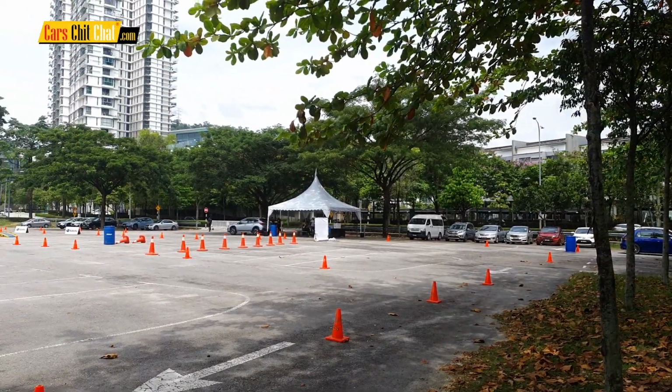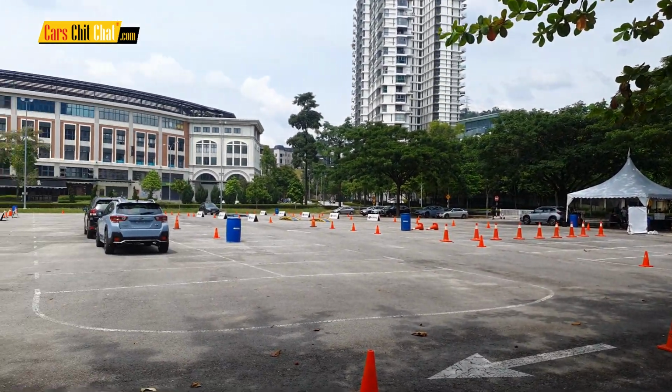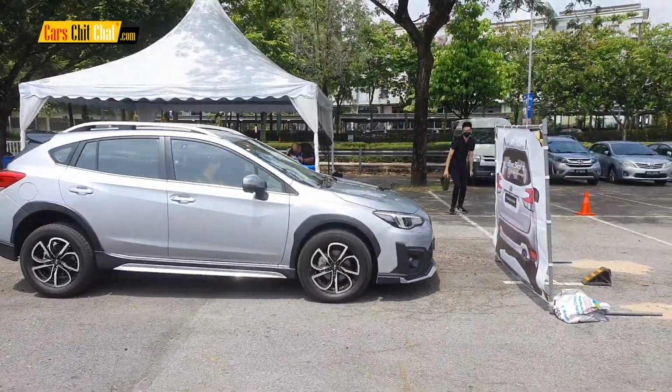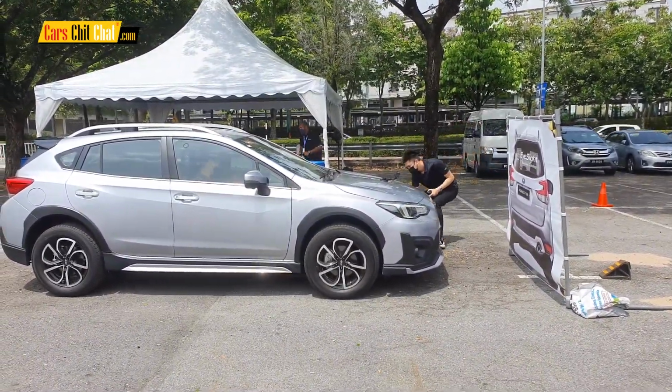On 10th of July, Subaru Malaysia has organized an event to showcase Subaru EyeSight, which is the active safety system of Subaru. So without wasting time, let's move on to the first activity.